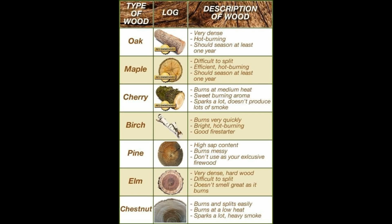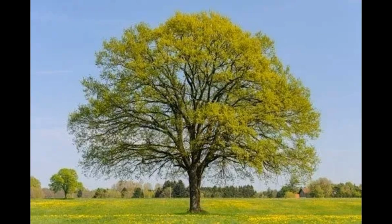Now, I could get into all the specifications of the different types of wood, but ultimately right now, I'm just going to give you the basis of some of the woods, the description, their characteristics, and pictures, so you'll be able to identify when you're out in the world or you need to get some wood for burning. First, we'll start off with the mighty oak tree.